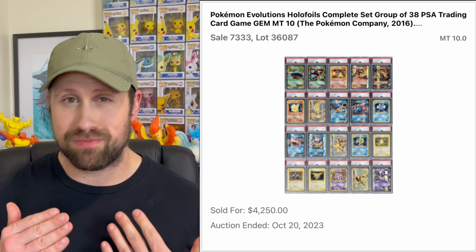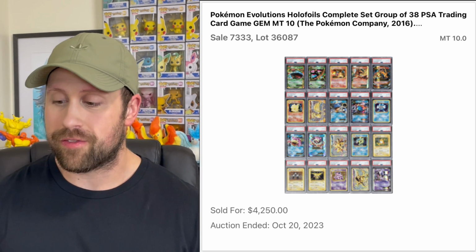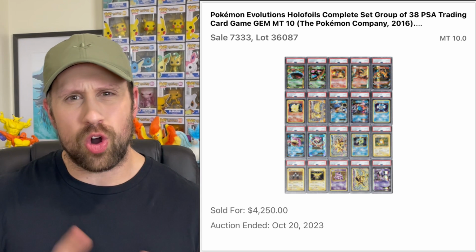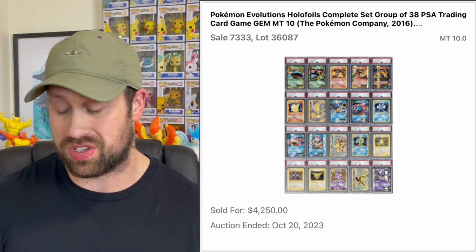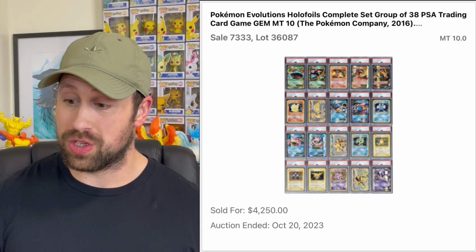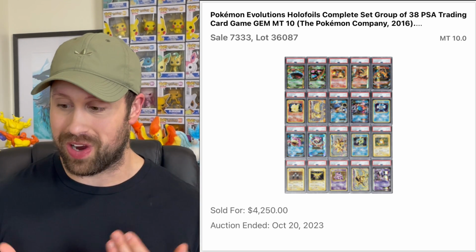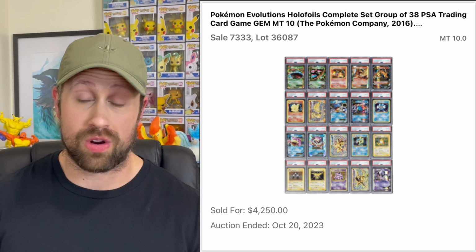We have this pretty awesome lot. It is every single chase card from Evolutions, all of the EX cards, full art cards, holos, regular holos that is, the break cards, all graded PSA 10, sold for a grand total of $4,250. So yeah, if you are a lover of Evolutions and you were looking to complete the whole set like that, I mean, I think that's a pretty good deal. What do y'all think? Especially for some of those very hard to grade holo cards like Chansey and Hitmonchan. Very hard to get your hands on those cards as PSA 10s.